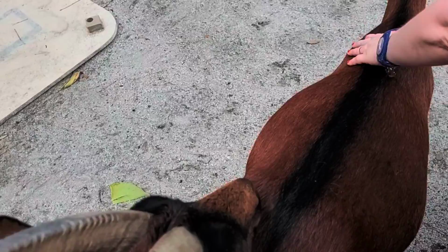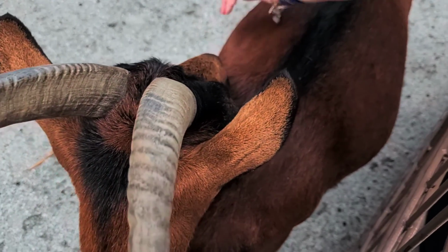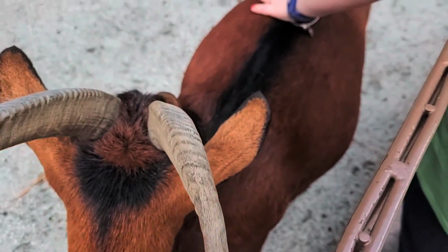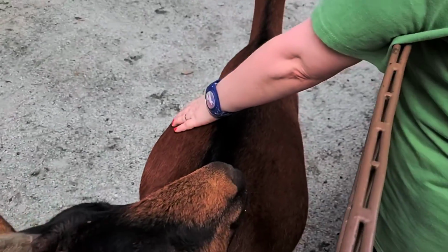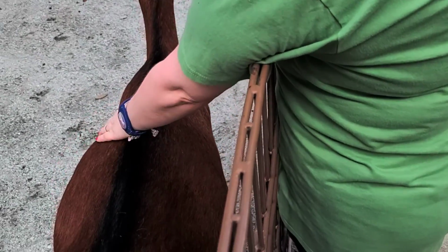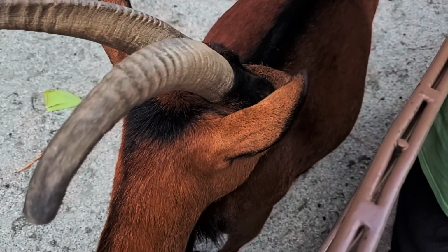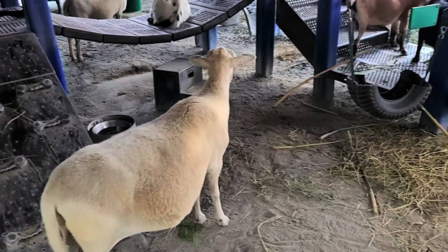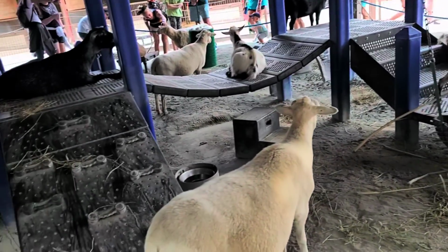Hello. Aren't you lovely? Hi. Yes. Just rest your head on his bottom, don't you? That's it. New hobby of ours now, goat rubbing. Yes, you do like that, don't you? Yes. This is a chill out zone for the goats.